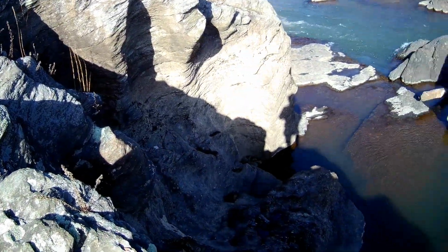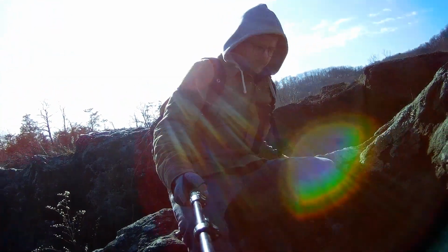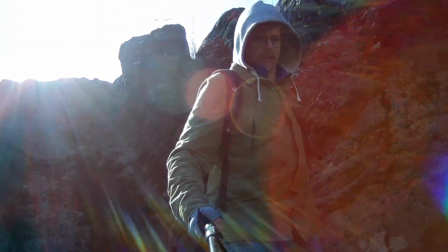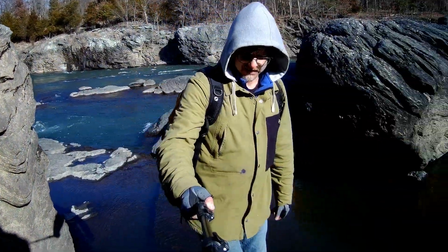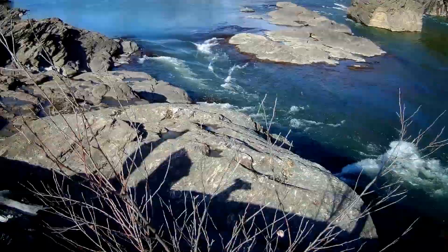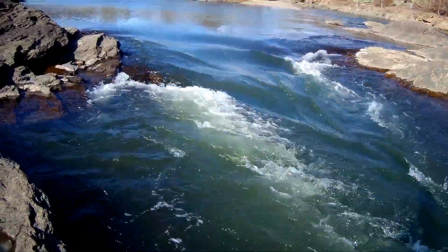So here they are from the top. 1, 2, 3, 4, 5. Here, let's climb down in there. Now watch out for the ice here. Right behind me there. Big current there.